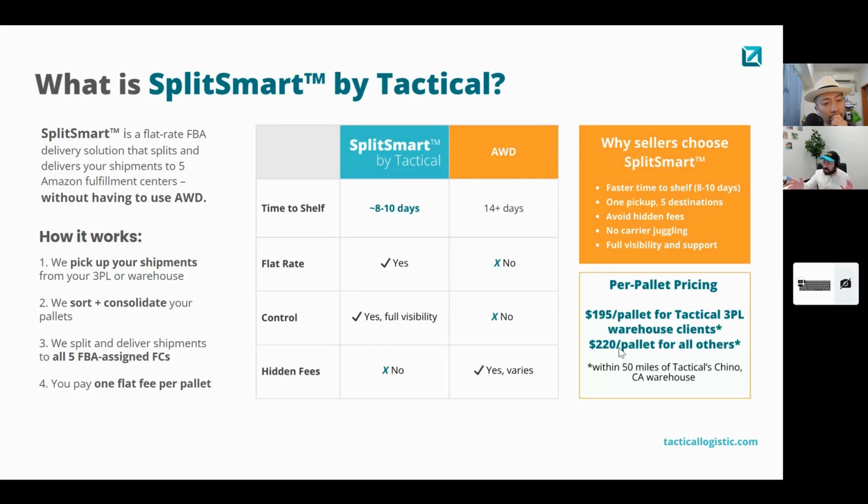I could speak an hour about this. I don't want to go in because we don't have the time. But the point is, just give us the high level, please. Basically, it's a faster time to shelf. It's one pickup where we split it up to 5 locations. There's no hidden fees. There's no placement fees. There's no anything. You're doing the Amazon 5-way split, where Amazon splits it into 5.